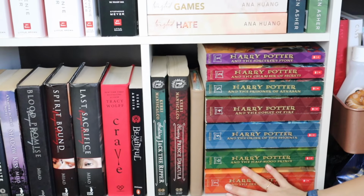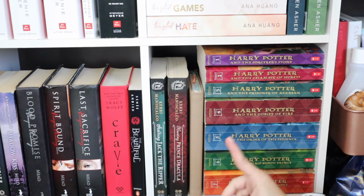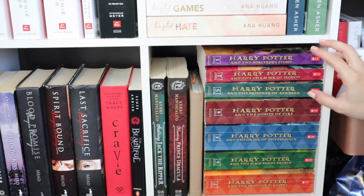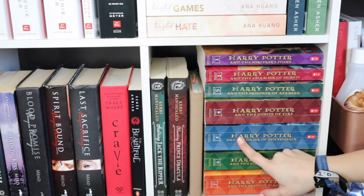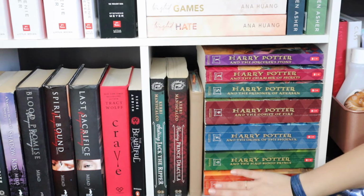So then right here, I have all my Harry Potter books. Technically, these are not mine. They are my boyfriend's. I have read the first 4, have not started the 5th one yet, but I do plan to read the rest of these over the summer.